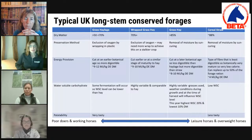So nutritionally, it actually looks on paper, when you do an analysis, much more like a hay. And then increasingly we have cereal straw, which I'm a real proponent for. It does divide opinion, but I think as a strategy for trying to manage the good doer, the horse that might be insulin dysregulated for PPID or EMS reasons, where we're really trying to get the amount of sugar that they're consuming as low as possible, then straw really comes into its own, and you'll see in a minute that it's practical, it's useful, and it's great value as well.